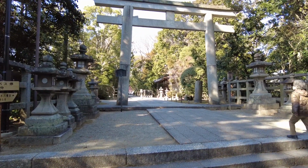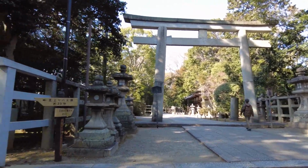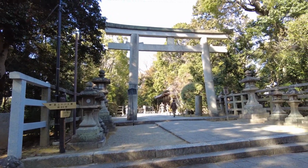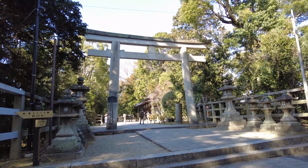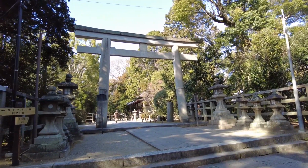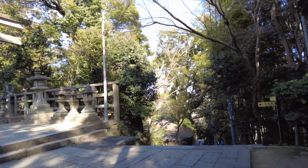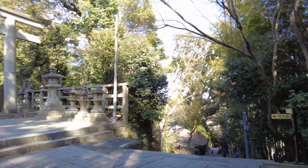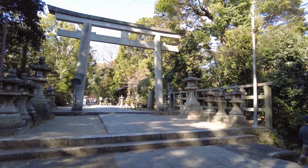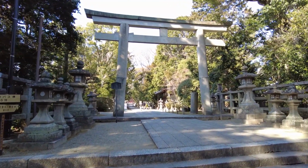So who is Hachiman? That was one of the things I really wanted to know before coming here. There are a lot of Hachiman shrines all over Japan. Hachiman is the divine spirit of the Emperor Ojin. Of course he's not alive today, but his spirit continues as Hachiman. And Hachiman is the god of archery and war, worshipped by both Buddhists and Shinto, and especially by farmers, fishermen, and samurai.